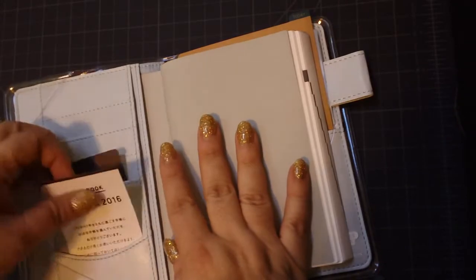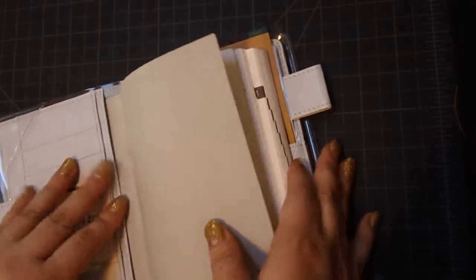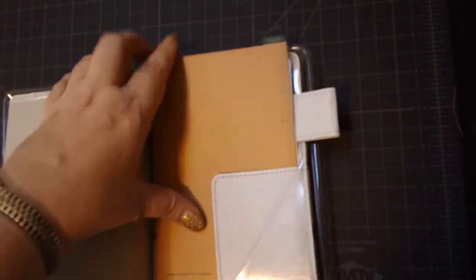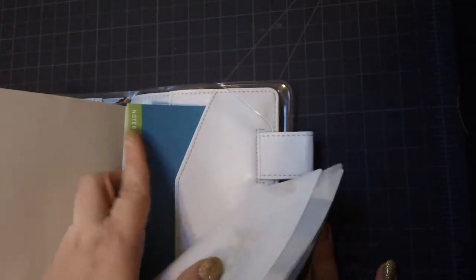I kept the little papers and stuff in here that came with it. And in this, I've actually got in the back, a pencil board. And then I have these three little file folders that I got from the Hobo Nietzsche store that I have back here in case I need to file any kind of little papers or anything in it. And then back here is one of the little A6 memo pads that you can get from the Hobo Nietzsche store that I went ahead and put back here as well.